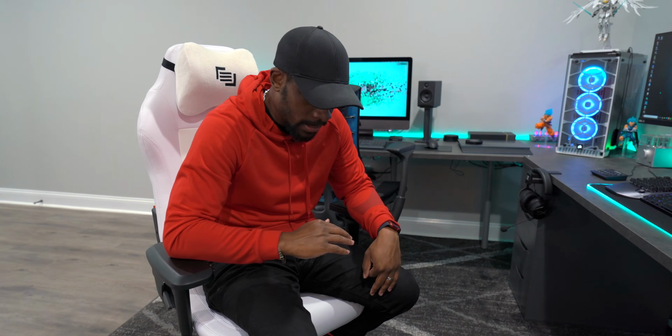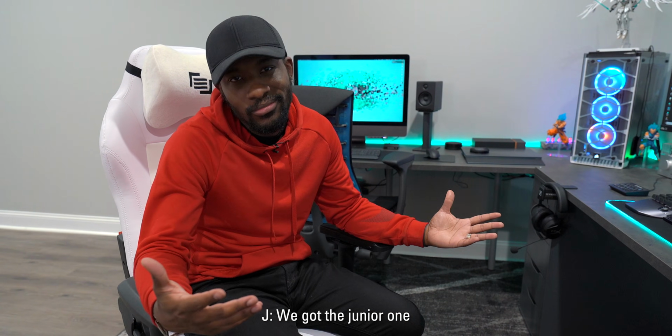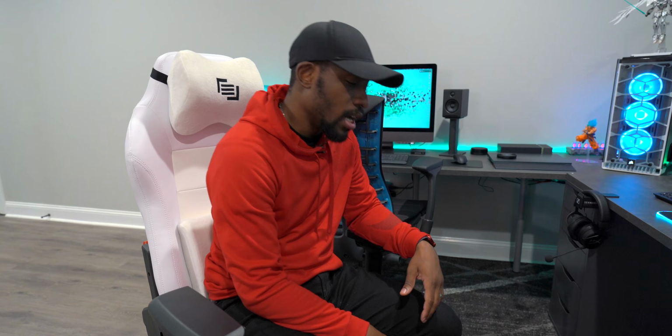This is the Cubii, is it like the junior version? Yeah, we got the junior. So we got the junior version. There's actually a pro version, which has an app that you can connect to. It'll get all your stats. I think it also syncs with like Fitbit and Apple Health Kit, all that kind of stuff. So if you want to take it to the next level, you can do that.